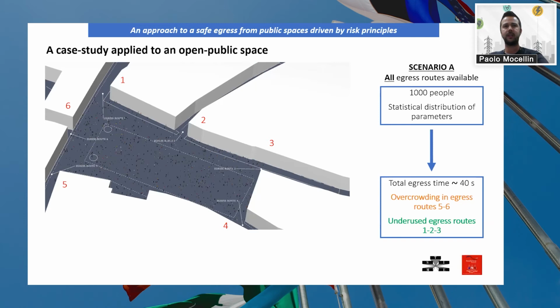As you can notice, a significant number of people prefer egress route number 6. This route, along with egress route number 5, experiences a phase of overcrowding during evacuation that, in a base case scenario, lasts for about 40 seconds. On the contrary, egress routes numbered 1, 2, and 3 are underused with respect to their capacity. It is clear how people in crowds tend to aggregate to familiar queues despite a discouraging waiting time for egress.